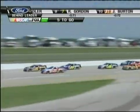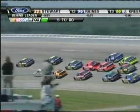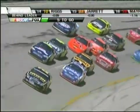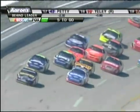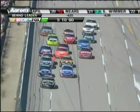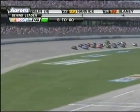Jamie McMurray got a run. And Gordon's going to go with him, the 24 car. He goes to the high side with McMurray. Larry, he's got to. You got to go with the fast guy, whoever it is. And look at Gordon. He's got Jimmy Johnson in tow, his other Hendrick teammate. It's just really treacherous coming off of 4, 3 wide. Look at Stewart. He fell back. Here he comes. He's not out of this thing by any means.